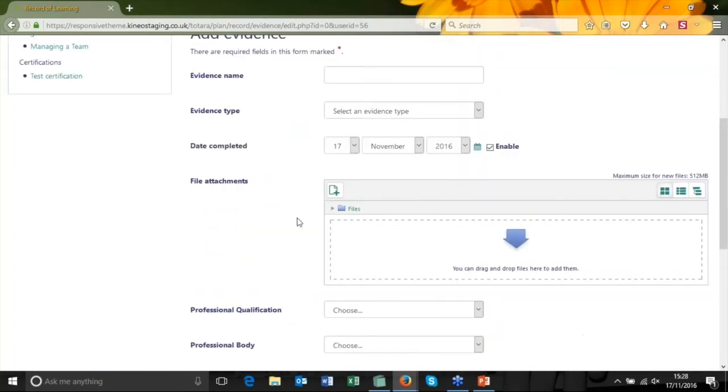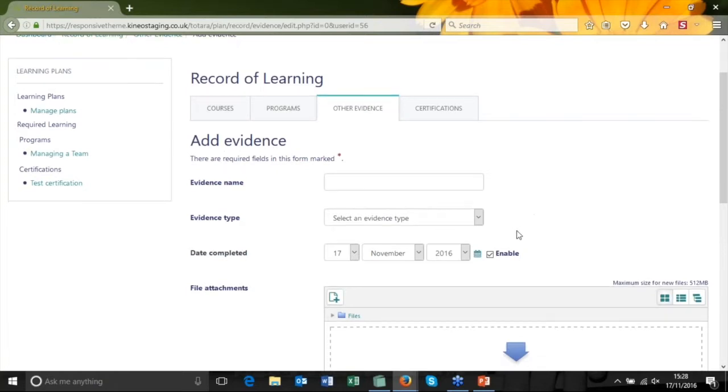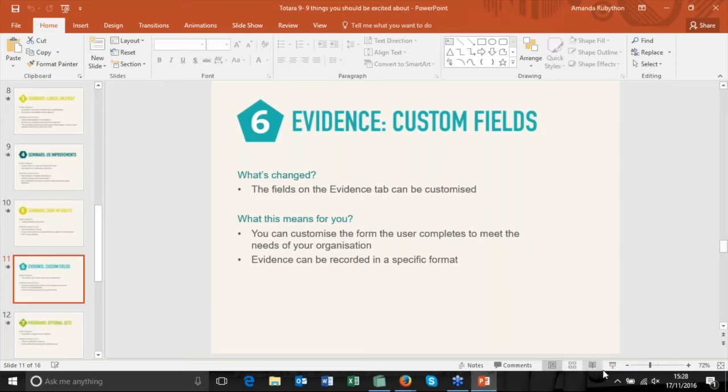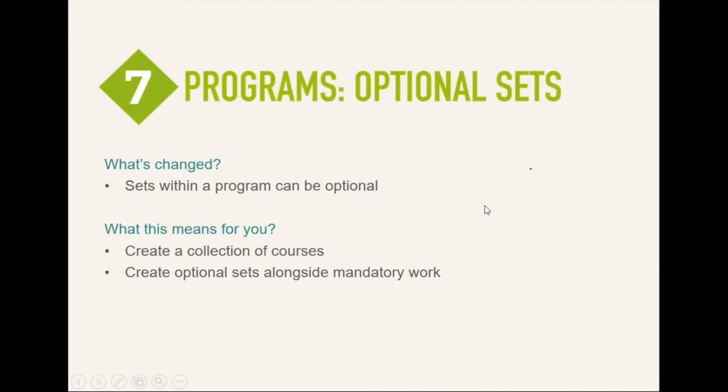Like I say, you can completely customize this now. I think this will be a really nice little addition, and will allow organizations to completely customize this for their own needs. So yeah, custom fields. Right then, moving on to number 7.